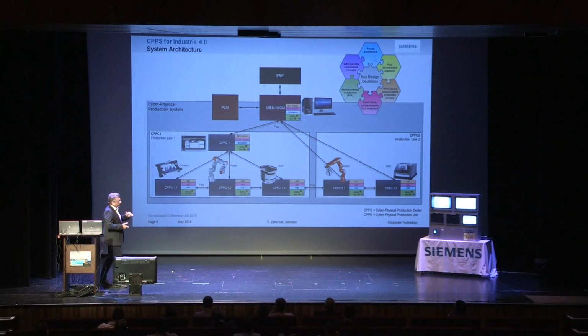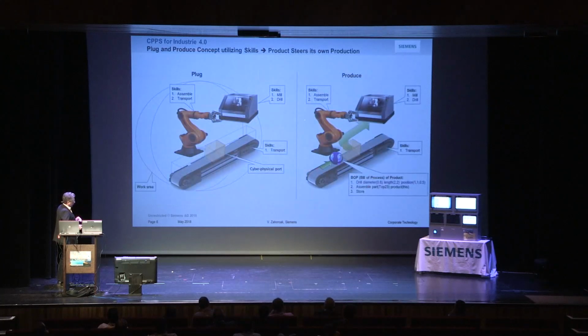So essentially, if you have a plant which can produce, let's say, this set of power supplies, this is also a skill of that plant. So let's have a greater look at how this production can actually work from the theoretical point of view, and then I can show you a demo video of the running system. So I already mentioned this plug and produce concept. So what does it mean?